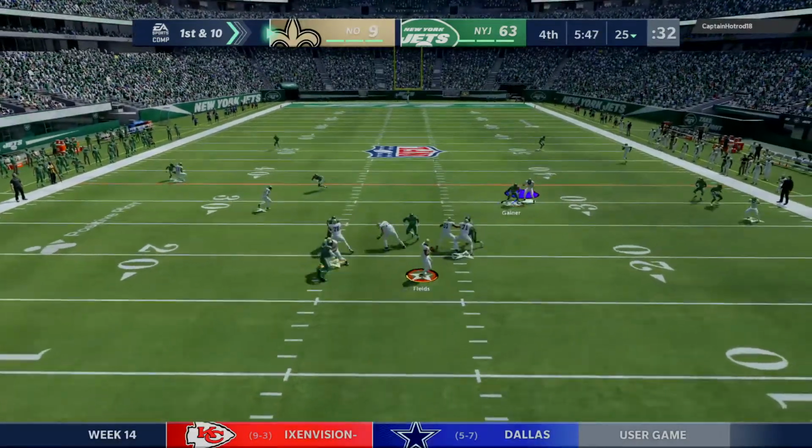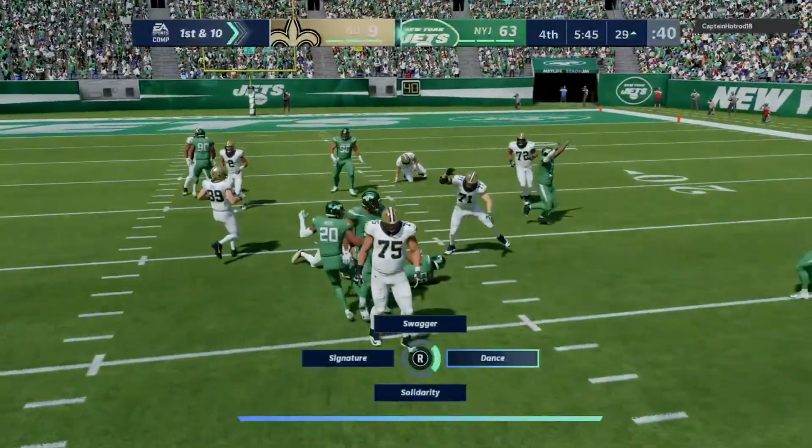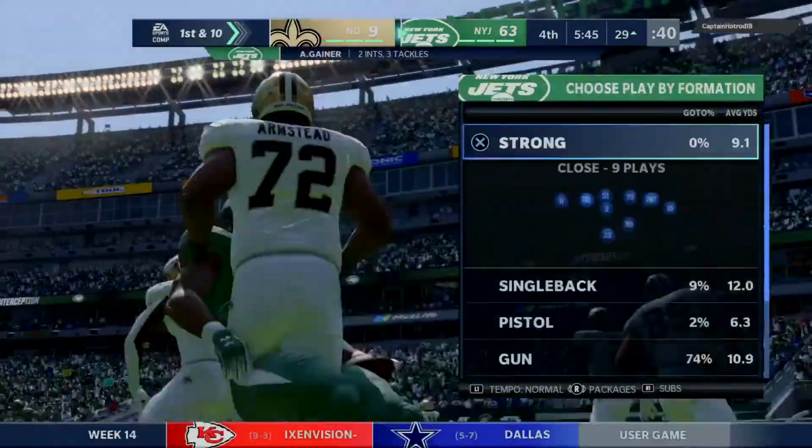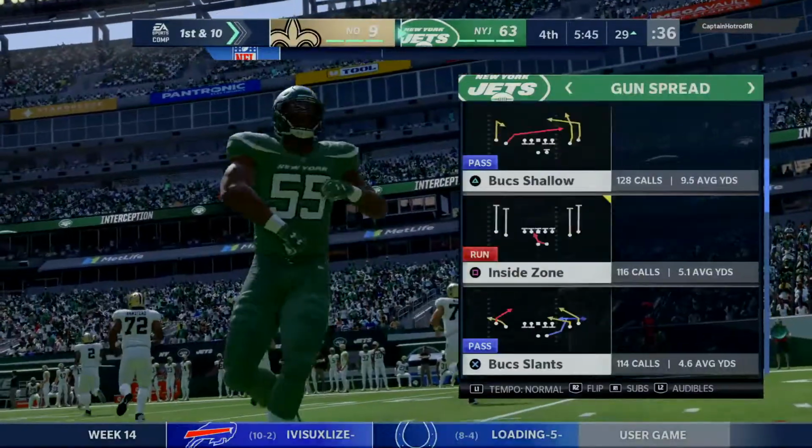They'll try and start this drive in the air. And my goodness, another interception. Picked off at the 30. And they will take over at the 29-yard line.